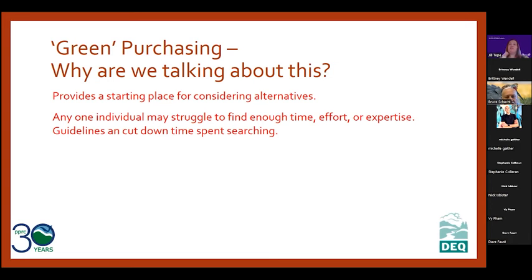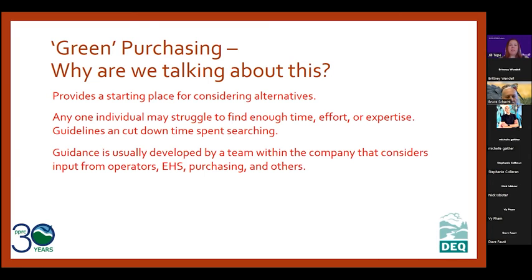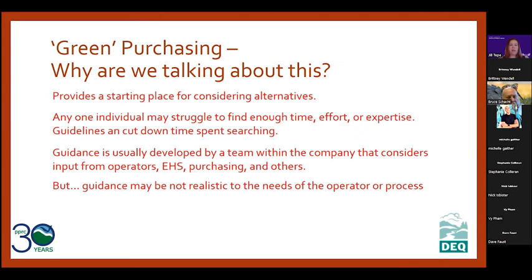So once you have identified some of these alternatives, this can be a good way to see them implemented in your workplace. Guidance is usually developed by a team within the company that considers input from operators, EHS, purchasing, and others. But guidance may not be realistic to the needs of the operator or process. This is one of those gives and takes about green purchasing.